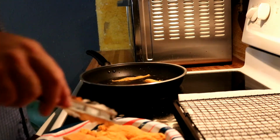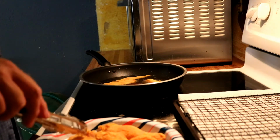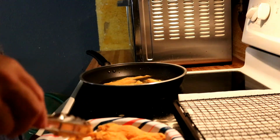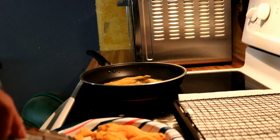Just like when I breaded it in batches, we're going to cook it in batches. You don't want to overfill the pan. You want to use similar sized pieces so they cook about the same amount. And really, if the oil is at the right temperature, you're going to probably have them in there for, I don't know, 3 to 4 minutes on each side to get a nice golden brown.